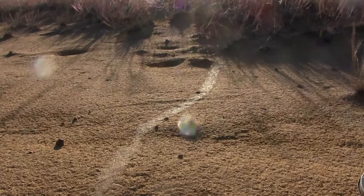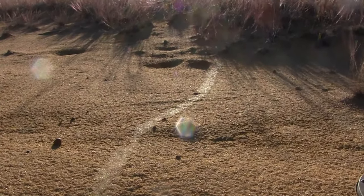And this here, guys, looks to be a snake track glistening in the sun. Beautiful.